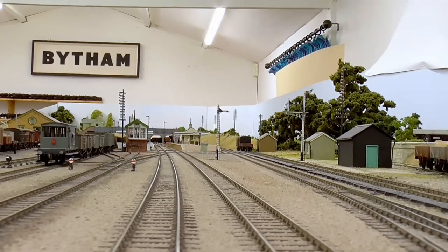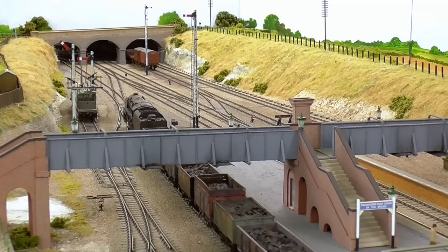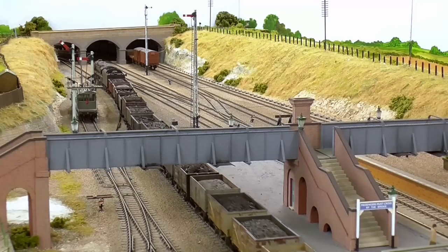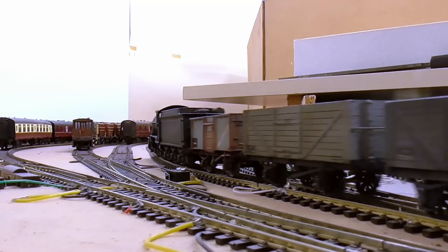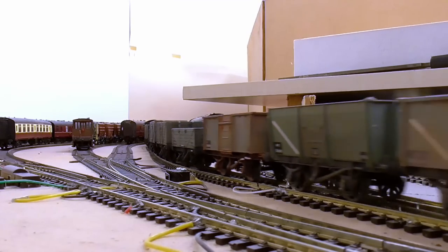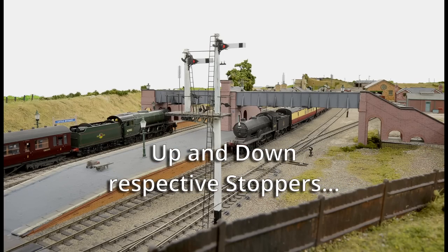And the 9F heads underneath Marsh Bridge on its way south. It'll run up slow all the way to New England. The down train re-enters its kickback siding. You can see the other trains to the left, up and down respective stoppers.